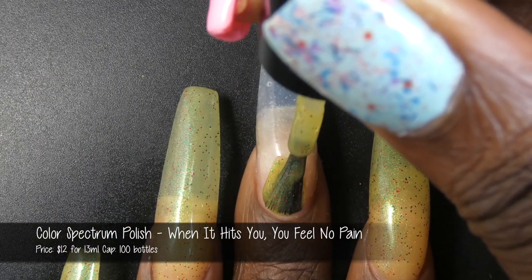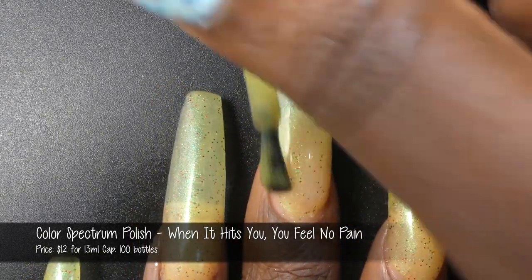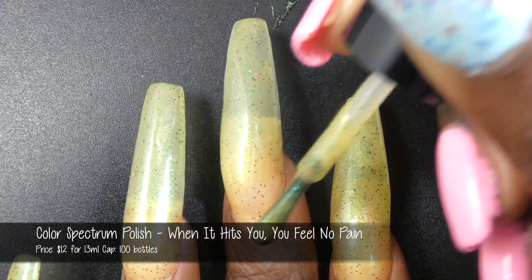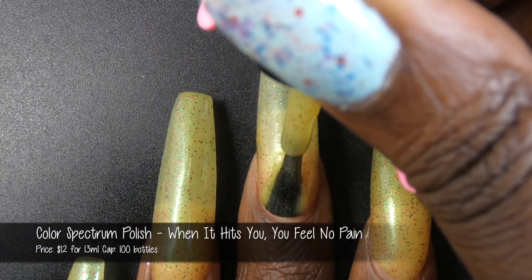Next up is Color Spectrum Polish, continuing their Bob Marley theme. This polish is called When It Hits You, You Feel No Pain, and it's described as a bright yellow with a gold to green shifting shimmer along with red and green hollow glitters. It's priced at $12 for 13 ml and has a cap of 100 bottles.